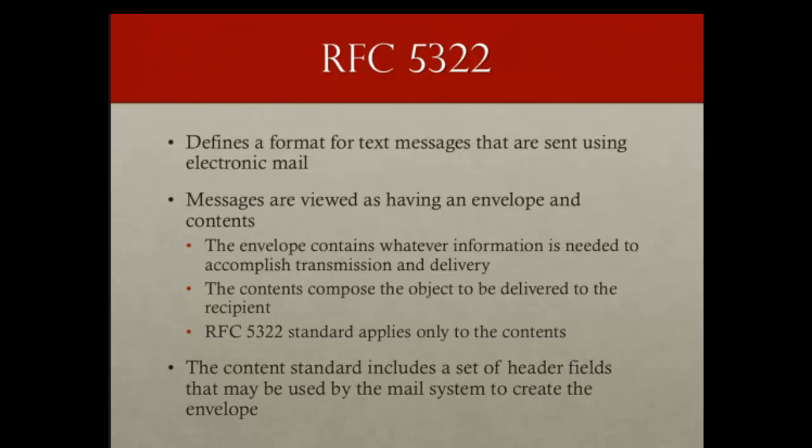However, the content standard includes a set of header fields that may be used by the mail system to create the envelope, and the standard is intended to facilitate the acquisition of such information by programs. The overall structure of a message that conforms to RFC 5322 is very simple. A message consists of some number of header lines, the header, followed by unrestricted text, the body. The header is separated from the body by a blank line.